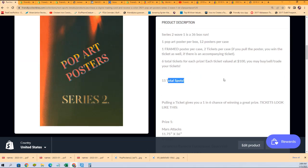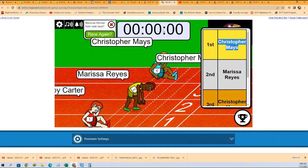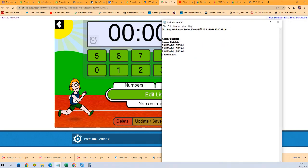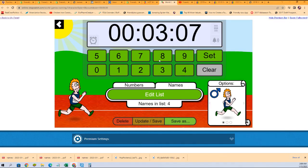So we're at 15 total spots in the break. It's gonna be down to 10 left. We're gonna run a filler right now. Let's race. We have our six racers right here. Let's go. Whoops.